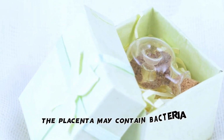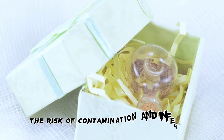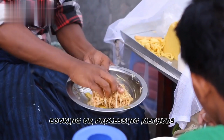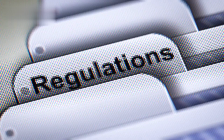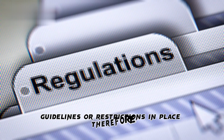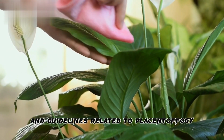The placenta may contain bacteria, viruses or toxins, and improper handling or preparation could increase the risk of contamination and infection. Cooking or processing methods such as steaming or encapsulation may not effectively eliminate these risks. Some countries or regions have specific guidelines or restrictions in place. Therefore, it is essential to be aware of local regulations and guidelines related to placentophagy.